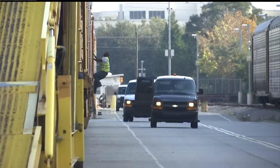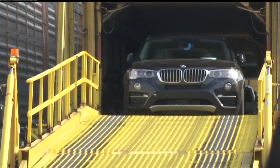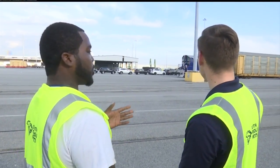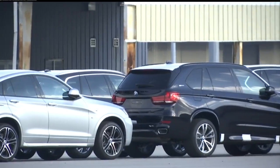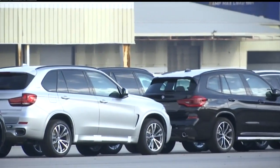All you really need is a high school diploma and a valid driver's license. But a steady hand helps. That's a tight space. It is very tight. Coming off the train is the hardest part because it's so small in there, and you've got the wheel chocks on the sides of the wall, so you've got to make sure you stay straight. Parking the car, you have to park as close to that line as you can without going over that line. That's about 12 inches between each car.